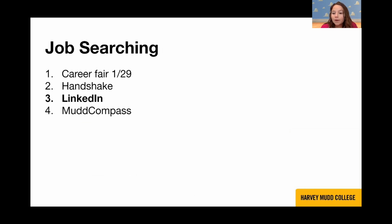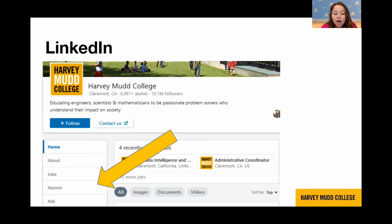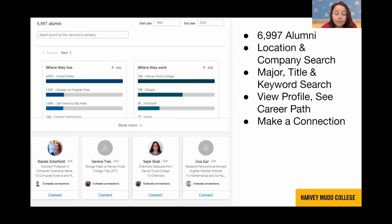The third platform I want to highlight is LinkedIn. And on LinkedIn, here's a pro tip: go to the Harvey Mudd College page, access the alumni tab. Here you can see our probably more than 7,000 alumni now. You can see where they live, where they work. And this is a great way to connect with someone at an organization you're interested in, to have an informational interview, see if they can provide you a reference, etc.